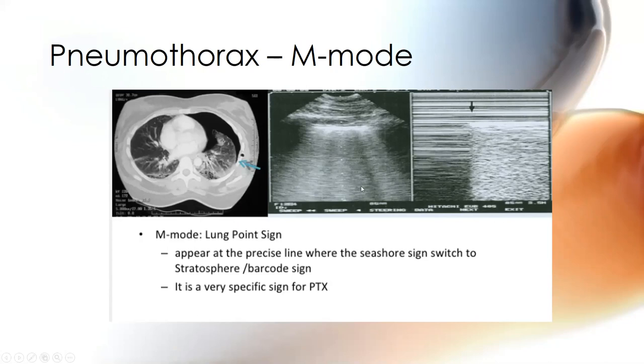Oh, so I get my handy dandy curvilinear probe. I got bat wing, rib, pleural line, rib. And I put M mode through this point. And what do I see? I got a barcode and I have a sandy beach.